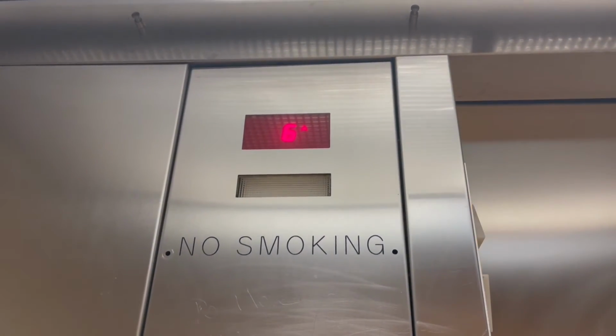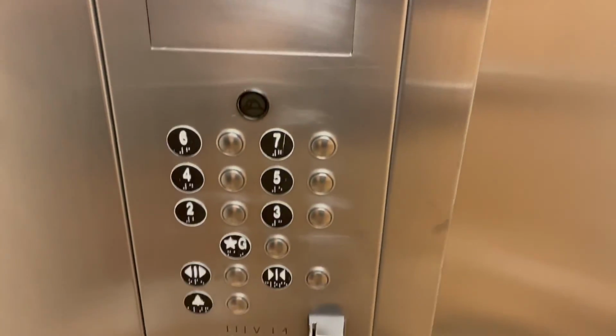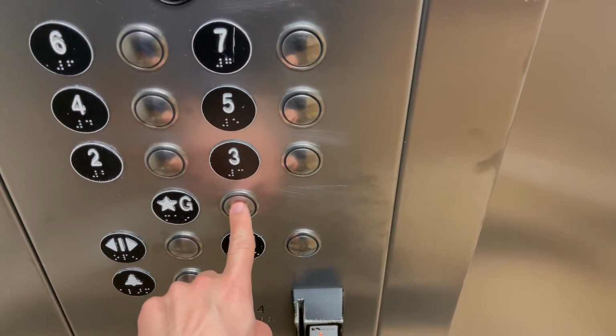We luckily got a very lucky trip during the first ride. Non-stop ride going up and back down. So we perfectly made it in time. Anyways, we'll go back down G, we'll end there.